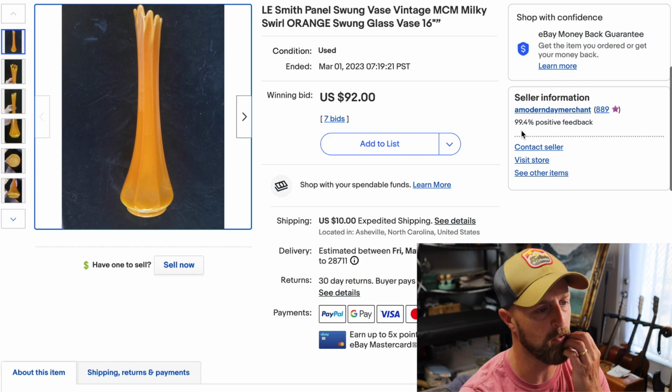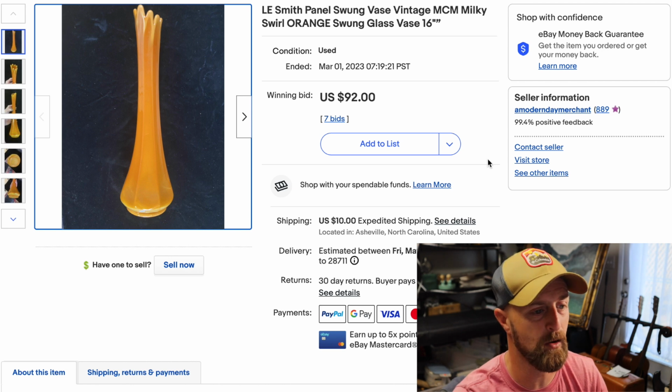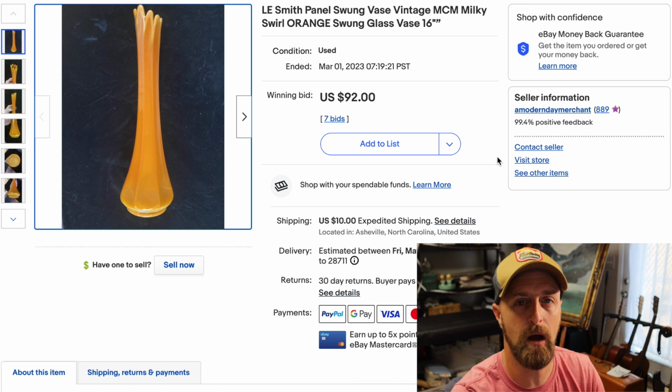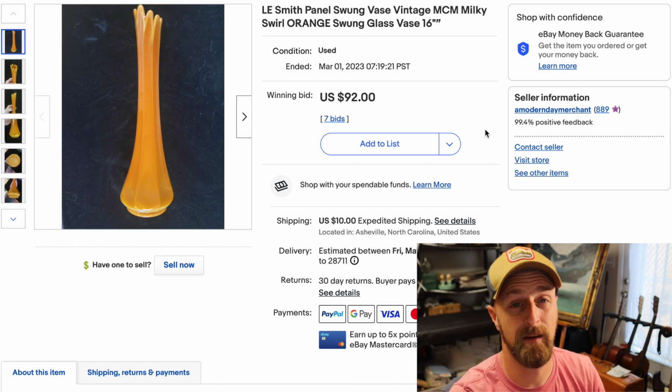I don't know why they're called that, but that was just a particular style. Orange, this kind of orange swirl was a rare color. I didn't see that a whole lot. And clearly it was popular. Seven bids, $92. So $92 off of a single dollar purchase. That's something to look for.